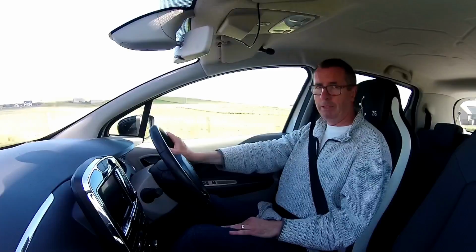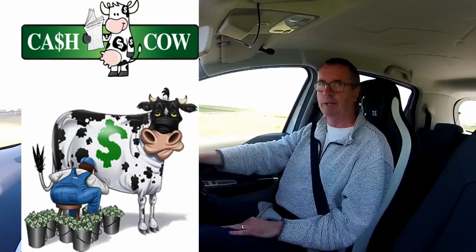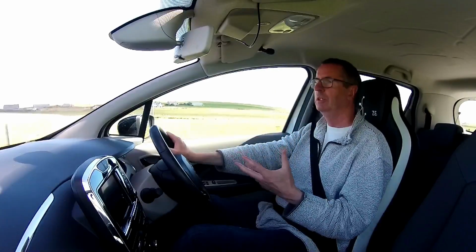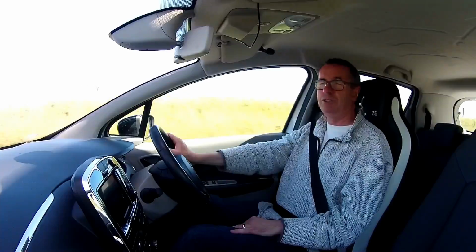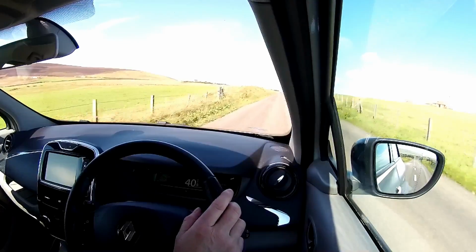So my opinion is the Renault battery lease was a massive cash cow for Renault. Yes, they reduced the actual new cost, make it more affordable, but the whole battery lease model, for me, it just didn't work. And all of my customers, I've never been asked for a Renault Zoe.